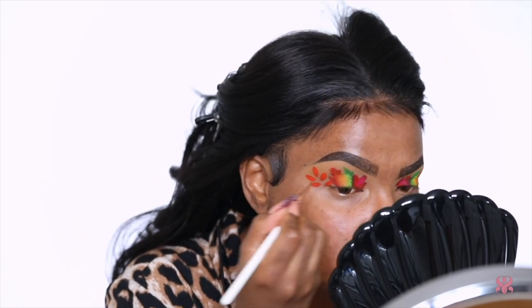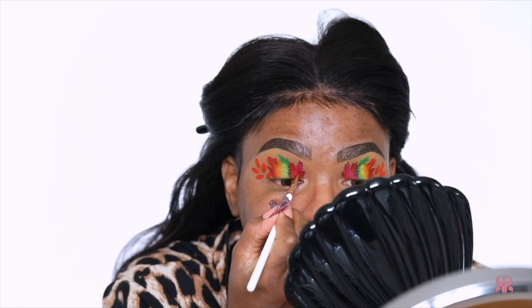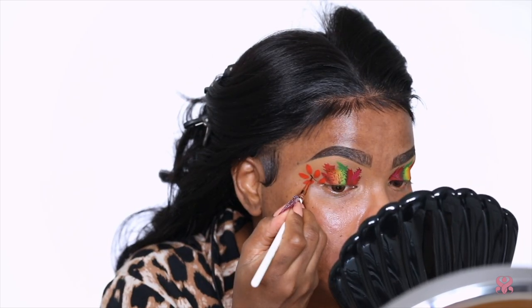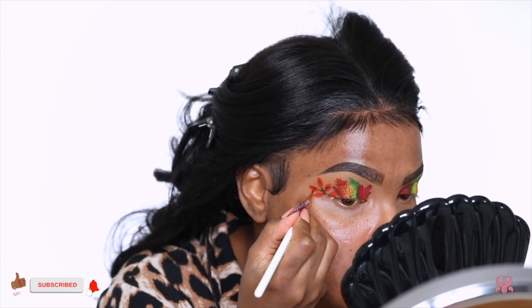Okay, so from here, I'm gonna do the veins. It's kind of looking leafy, right? Is it? I don't know. Okay, for this I'm gonna be using reddish brown. Love this color, so pretty. True reddish brown. And this is the thinnest brush I have, so we're gonna try. Okay, and do these veins some way, somehow.